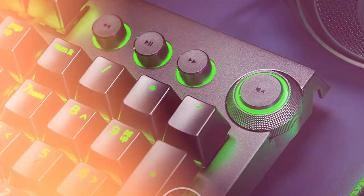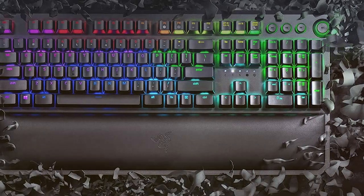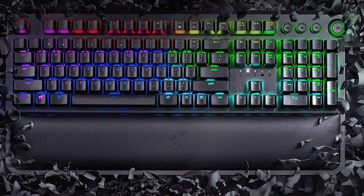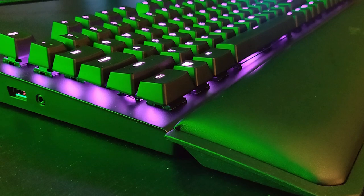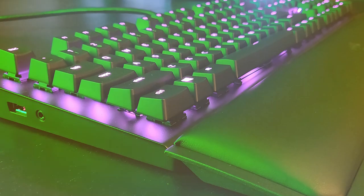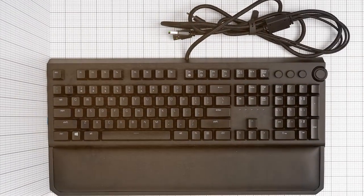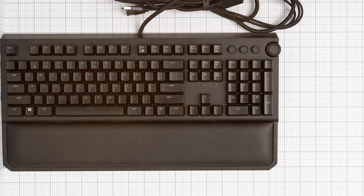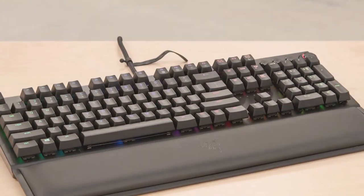With a durability of up to 80 million keystrokes, you can trust this keyboard to withstand even the most intense gaming sessions. The keyboard features a customizable RGB chroma backlighting system, allowing you to choose from a vast array of colors and effects to match your gaming setup. The magnetic wrist rest provides comfort during extended gaming marathons, and the dedicated media controls ensure easy access to your music and volume adjustments. The BlackWidow Elite also boasts a USB and audio pass-through for convenient connectivity.